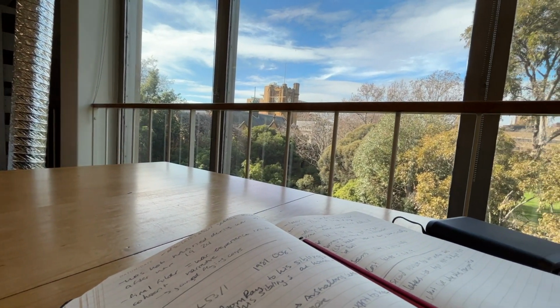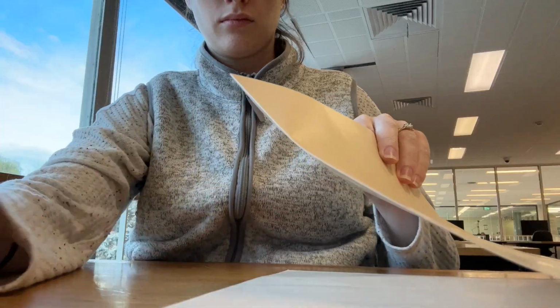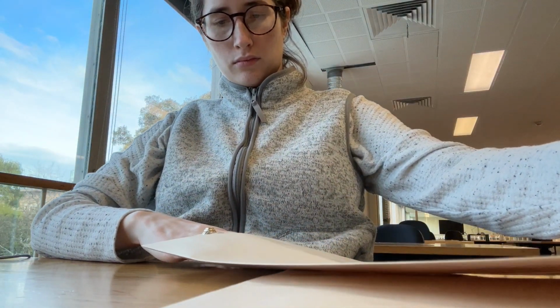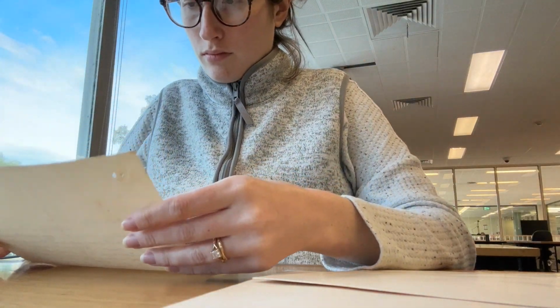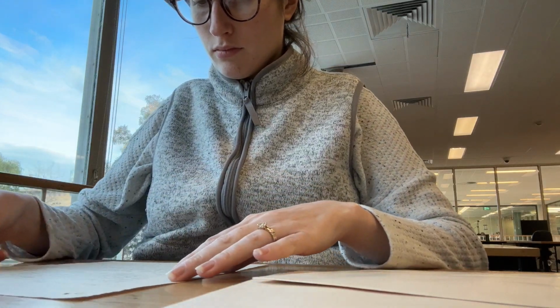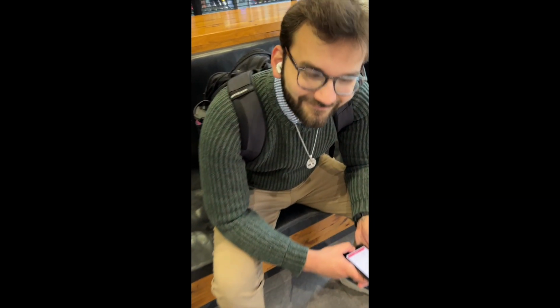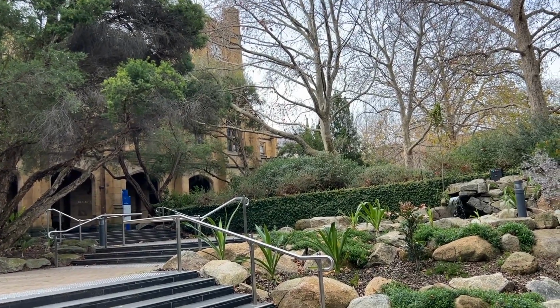I mostly spend my day taking pictures of the documents that I find that are relevant to my research, and that's really the only way to do it. So I take loads of pictures. I've probably taken up to 4,000, and then by the end of the day, it's 4 p.m., archive is closed. I go down, I see Andrew, and we walk around campus, and that is the end of my day at the archive.